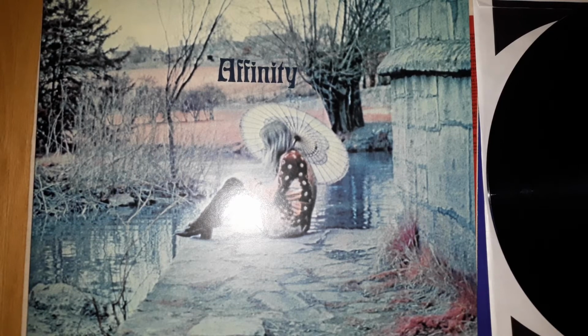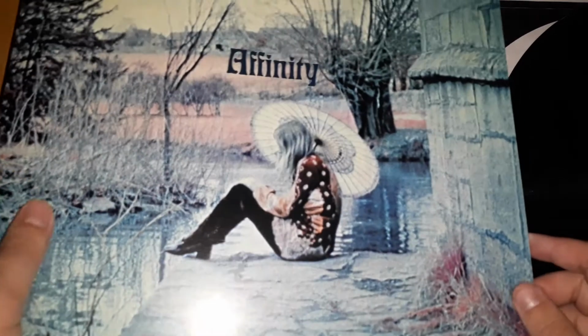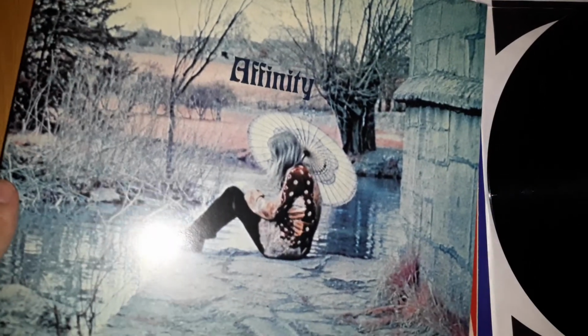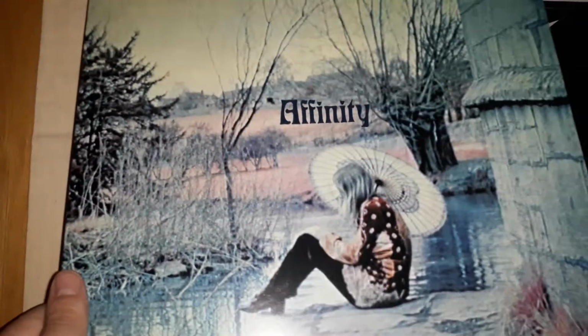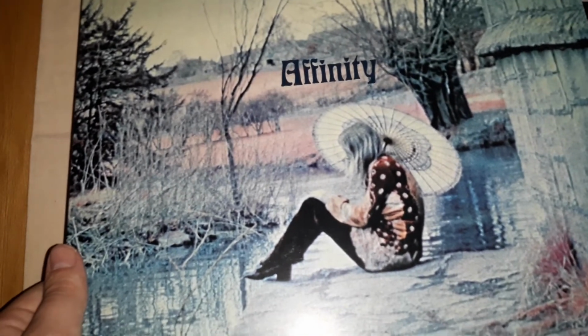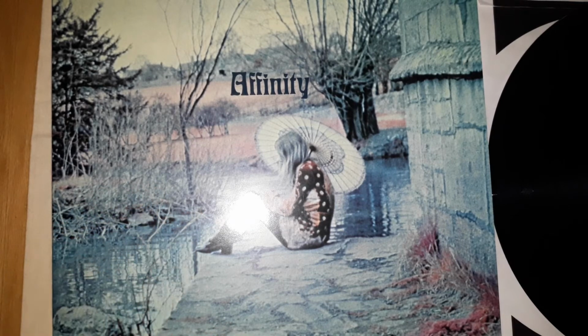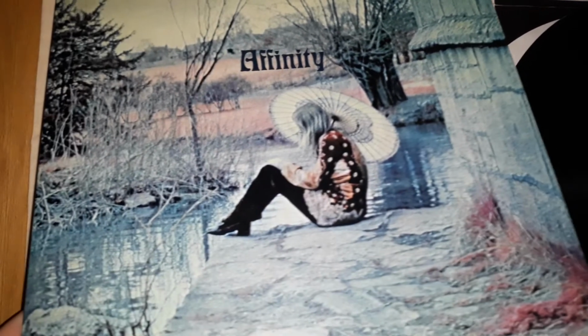What else? Actually, maybe a bit of a story about how I got this, because in Finland there's one main record store, Levykauppa X, Record Shop X, which is the biggest and has the most items in their web store and in the physical stores. I had been looking for this album a long time, but in Levykauppa X there was only a CD version and it was 28 euros. I was like, no, I'm not gonna pay 28 euros for a CD.